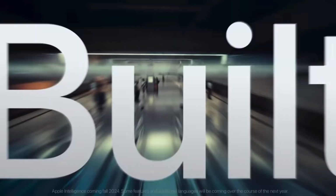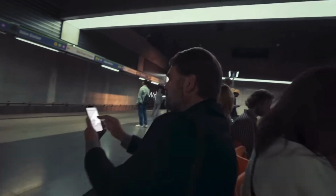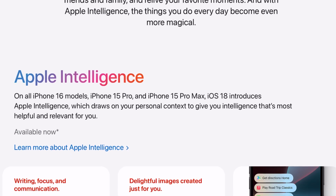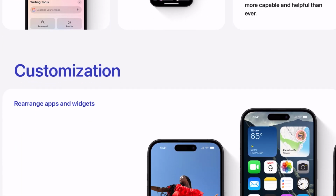The A18 chip will also enhance AI capabilities. Whether you're using the camera, running AR apps, or processing more complex tasks, the SE4 will be more capable than the SE3. And don't forget, the A18 will also allow for better optimization of iOS and more iOS updates, ensuring that the SE4 runs smoother and faster for years to come.